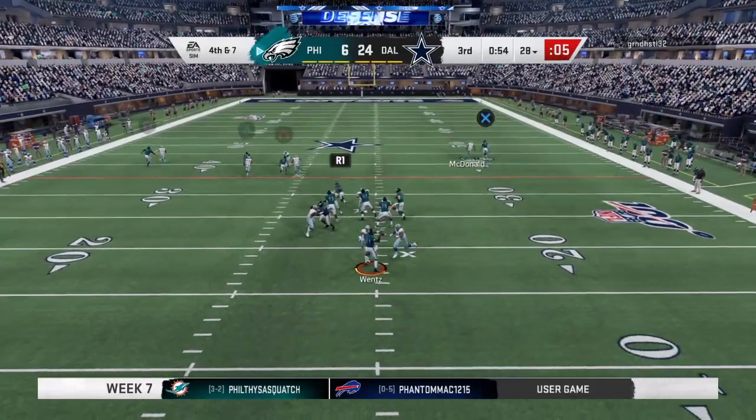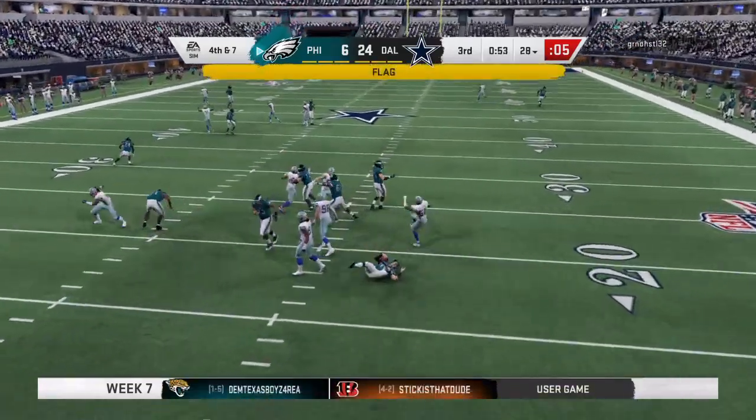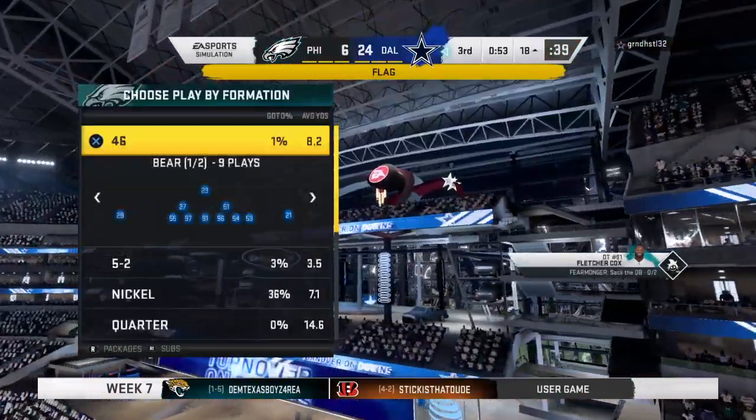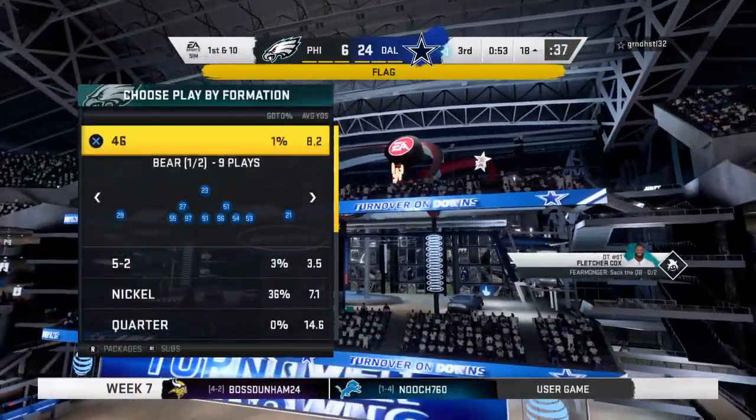Here we go on 4th down with Wentz. Pressure gets there, and he goes down. Now, there's also a flag, but this might be on the offense anyway.